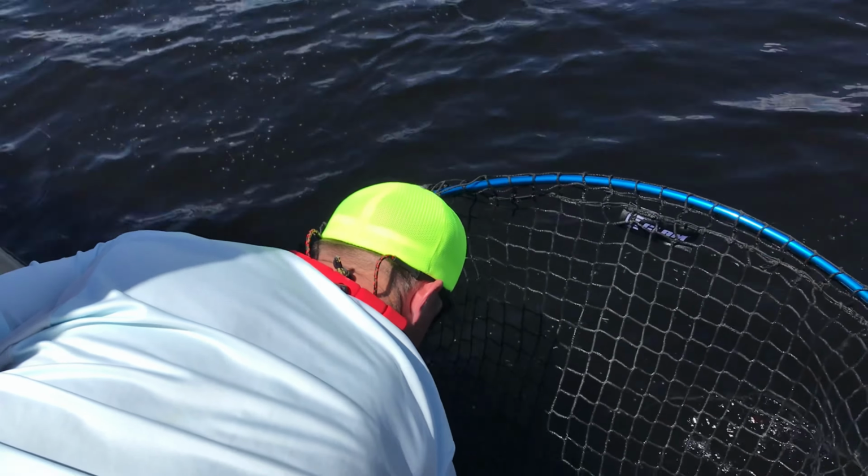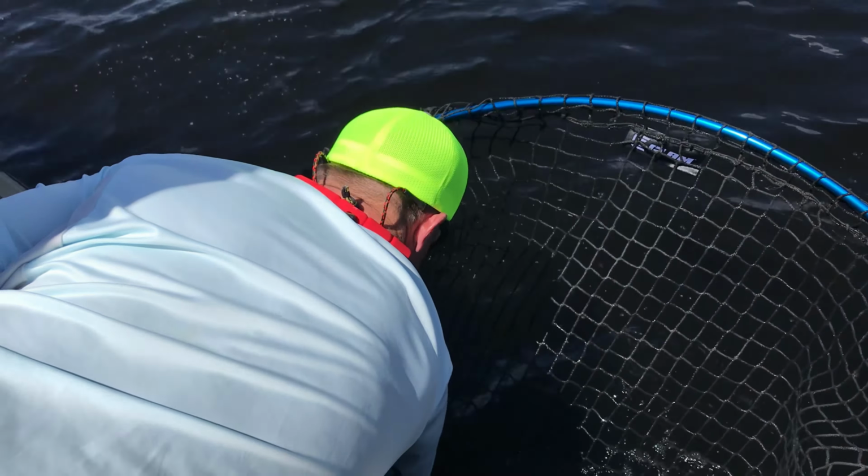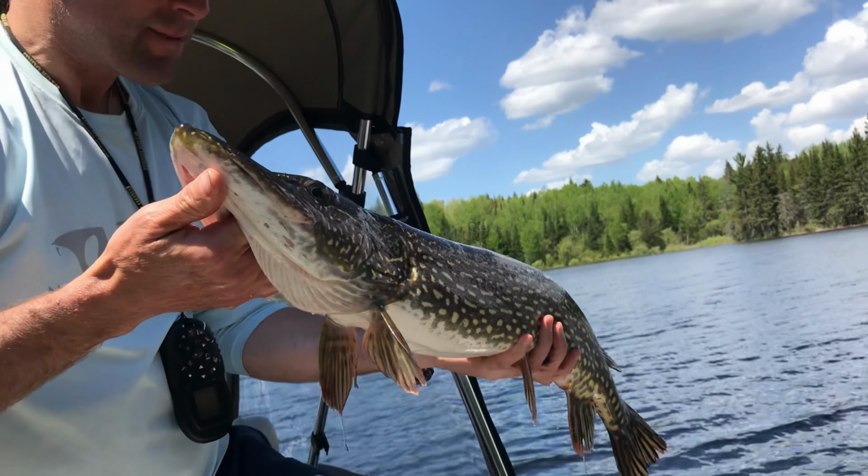He's got himself a nice northern pike, springtime pike. He's got some spawning marks somewhere. Oh, yeah. Nice. Send it back to its habitat.